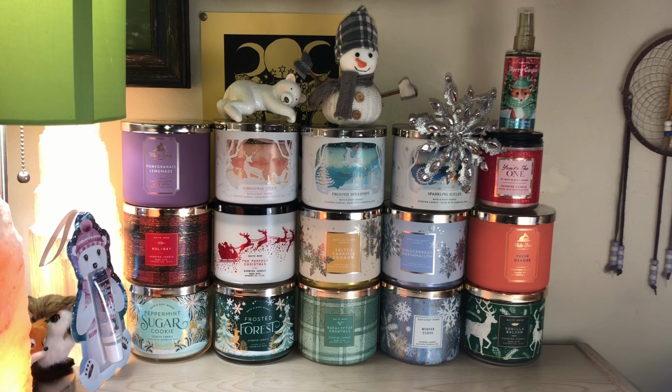Way back in the day when I worked for Bath & Body Works, we sold Henri Bendel candles, and he had a straight eucalyptus candle. These were very expensive candles. At the time they were $25 a pop. They never went on sale, and that was one of my favorites.